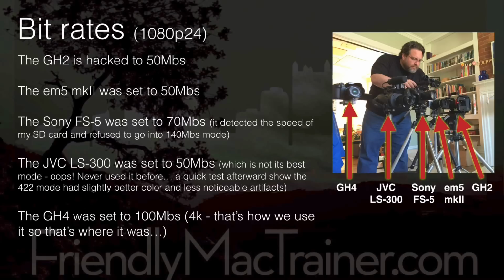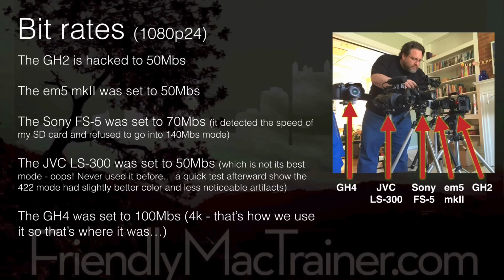So the JVC, the results that you're going to see are a little bit less than its best. And as you'll see, that's wow. The GH4 was set to 100 megabits 4K. That's how we use the camera, and honestly, I forgot to switch it back. So the GH4 used 4K, it doesn't really make any difference. We downscaled it. Might give it a slight edge in noise, but not really.